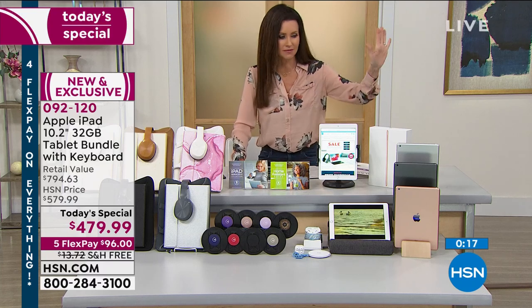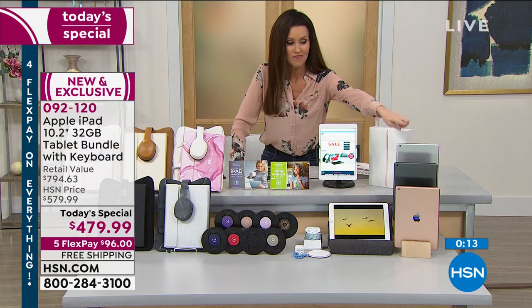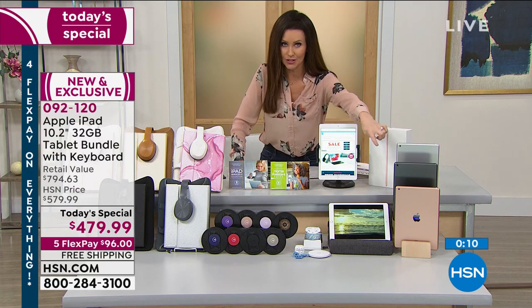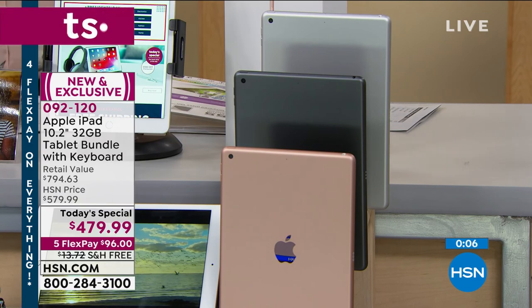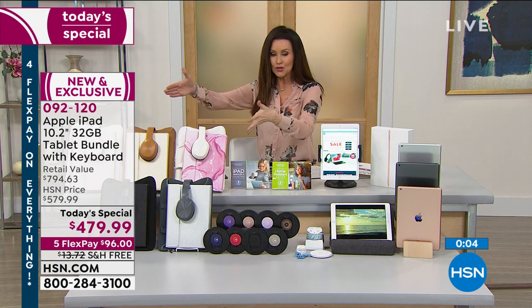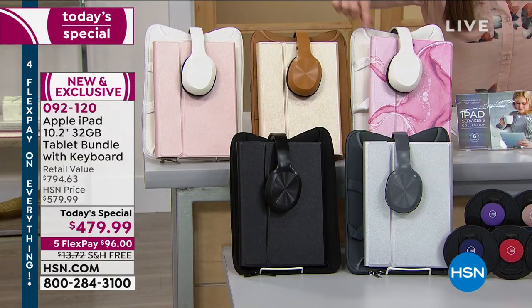And then when I'm saying goodbye to Bill, go ahead and be sure and get on the phone and get yours. There's that silver, there's the space gray, and there's the gold. Everybody gets the brand new 8th generation 32 gig. You choose your color of your iPad, and then you choose your bundle that you're getting in the case. You want that rose gold marble.